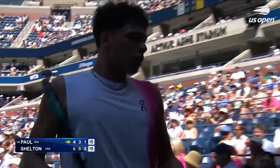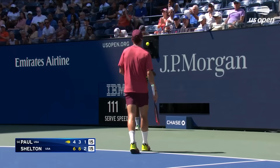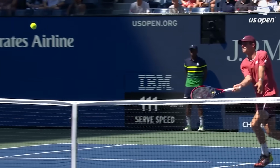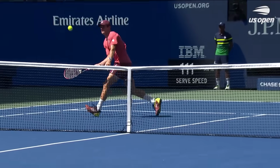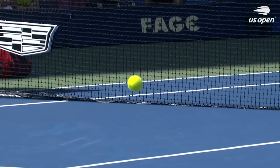That was better, and another successful trip forward to the net. Remember, last game, two serve and volleys, the last two points of the game from Paul. All Tommy can do in this match is control what he can control. That's the serve here. Try to stay on serve, obviously.